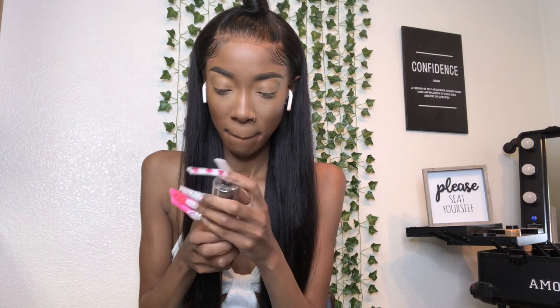Y'all, I was lit. I was tired, but here I go. I'm going back in with the setting spray. I'm using this Milani Make It Last setting spray. I remember that because I DoorDashed it.